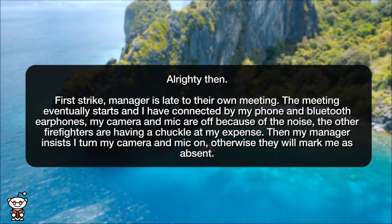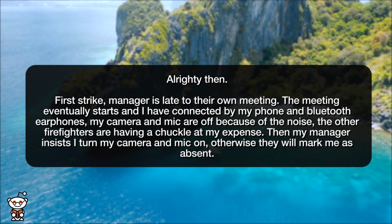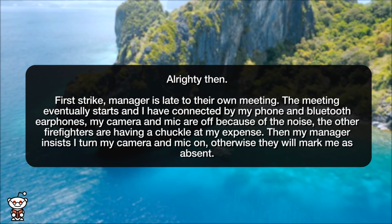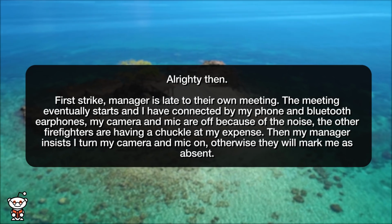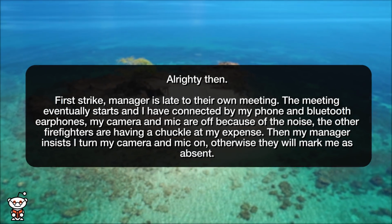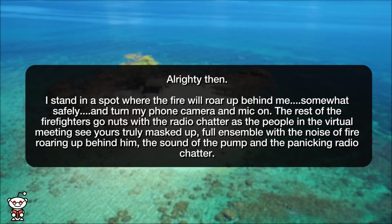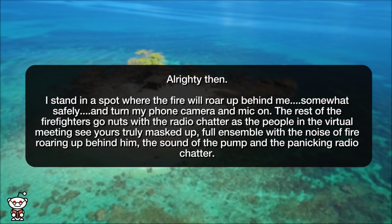The meeting eventually starts, and I've connected by my phone and Bluetooth earphones. My camera and mic are off because of the noise. The other firefighters are having a chuckle at my expense. Then my manager insists I turn my camera and mic on, otherwise they'll mark me as absent. Alrighty then. I stand in a spot where the fire will roar up behind me, somewhat safely, and turn my phone camera and mic on.